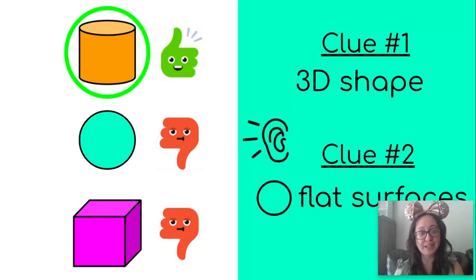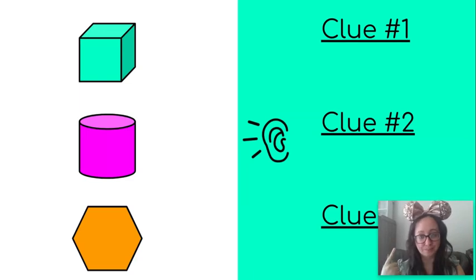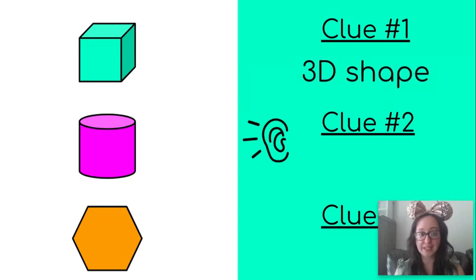All right, friends, here's our last one. And remember, I said it's going to be a little more tricky. So as always, get those ears ready. Clue number 1, my friends, says it is a 3D shape. So let's look. We have a cube, a cylinder, and a hexagon. Which one of those is not a 3D shape? That hexagon, that is a flat shape. So we know that's not what we're looking for.